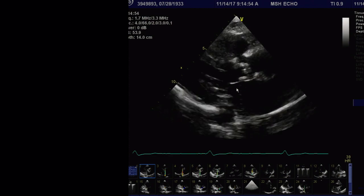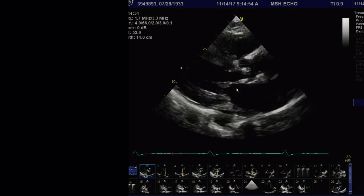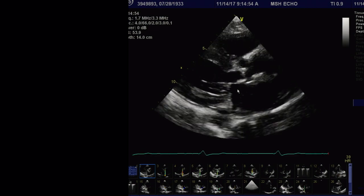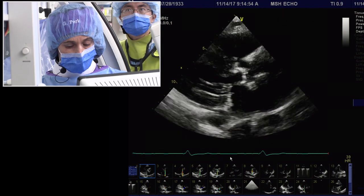So the patient had a comprehensive echo exam prior to arriving at the cath lab that demonstrated severe aortic stenosis with a very high mean gradient and peak gradient. The purpose of the pre-procedure images that we've taken here at the lab is just to make sure that there are no surprises or acute contraindications to proceed with the procedure.